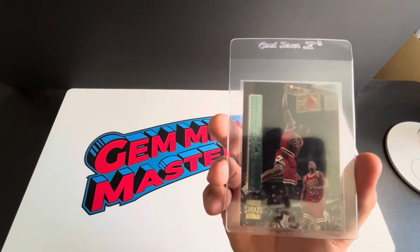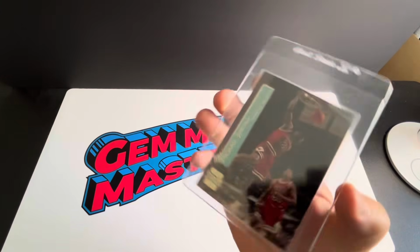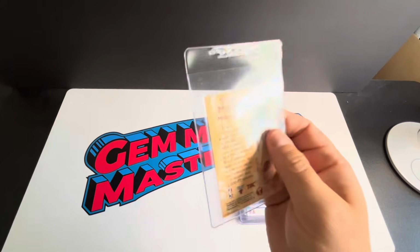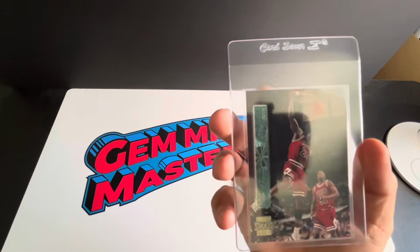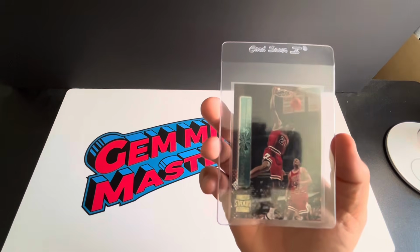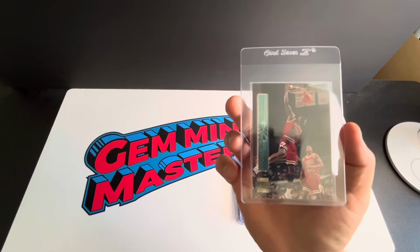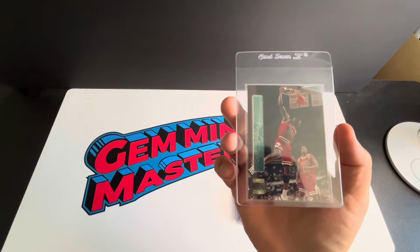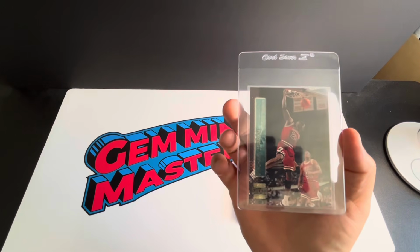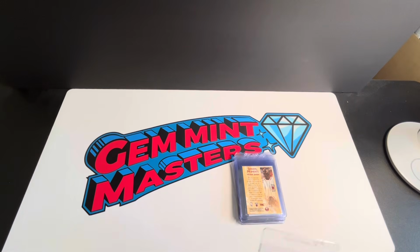All right, next one here. Michael Jordan Stadium Club Shining Moments. It's kind of like a subset card. You'll see in the numbering, SM2. This is one I just really like the look of. Kind of an older Stadium Club, 95 or so. Pretty solid condition card. Paid about $5 for it. Just another one to throw in the mix of Jordans to grade. Not high end, not low end, kind of lower middle, maybe I would say, on something like this, but these are really cool cards to have slabbed, in my opinion.